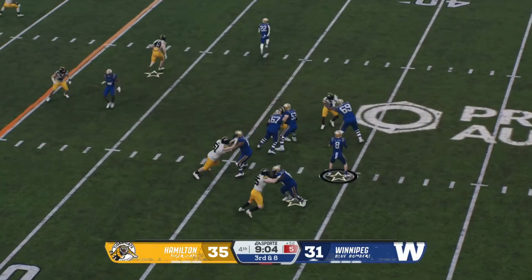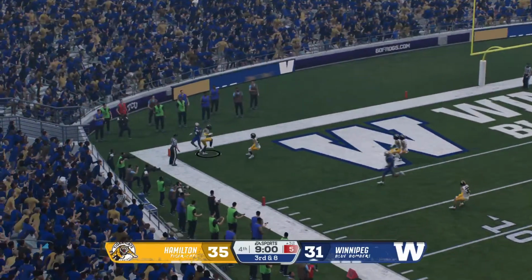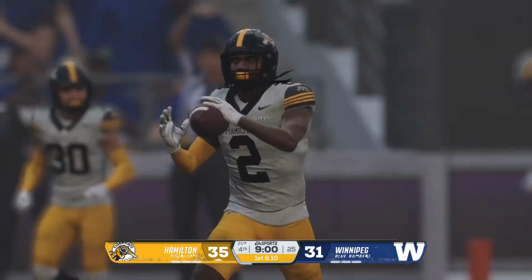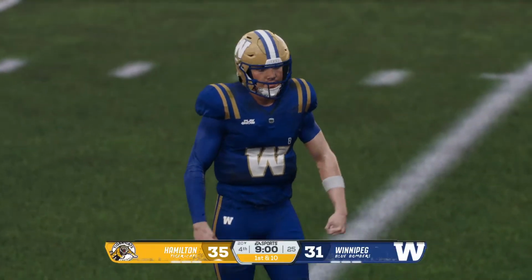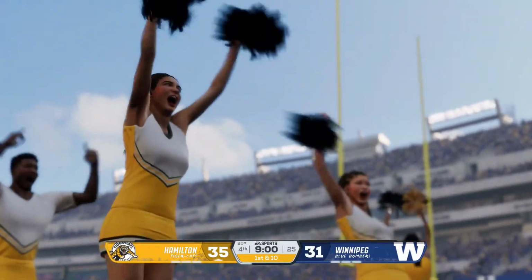Trying to move the sticks on 3rd down through the air. Deep shot for the end zone. It's picked off, and they ruin the drive with a turnover. Nice read, nice break. Good job by the defender understanding that ball had some air underneath it. Takes advantage of it, goes and makes the big play.